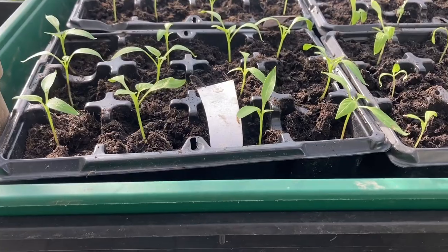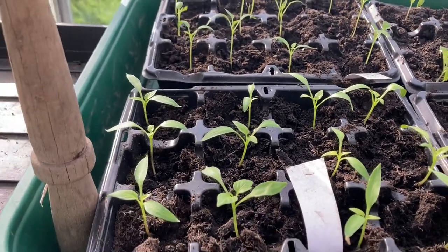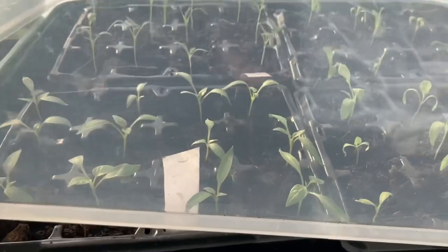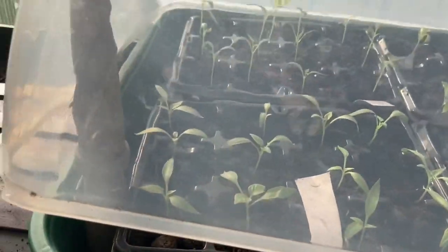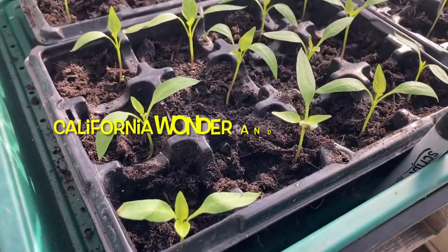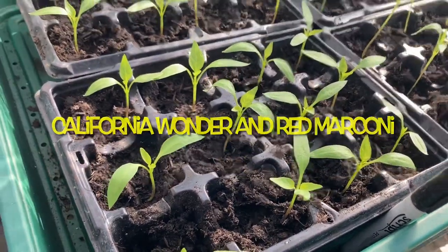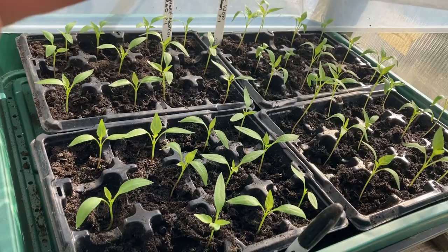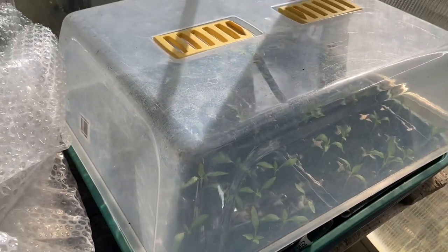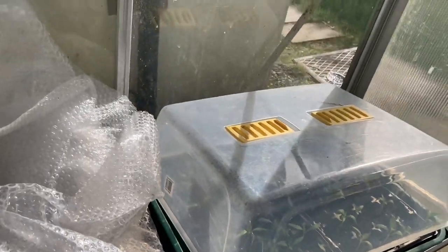Underneath this little propagator, we have got some sweet peppers and aubergines enjoying the sunshine. These are the ones that I planted back in January to get a head start, because they do take quite a long time to grow. The sweet peppers, California Wonder, and the sweet Marconi Red are doing really well down here. They look quite healthy and happy. I will have to bring them in at night because it just gets too cold out here to leave them overnight, even with the lids on. And I'm not going to risk losing the plants.